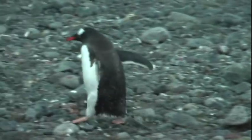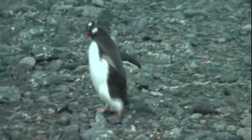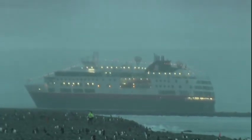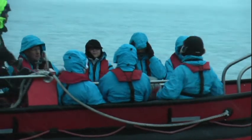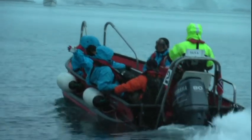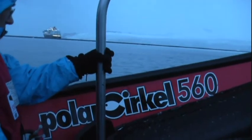Well, the visit is drawing to an end, so it's goodbye, penguins. We've enjoyed getting to know you on your home territory. Sadly, the ship won't wait, and we have to say toodaloo. Liz gets herself a seat on a Polarcirkel boat. After this, we've got just one more landing to look forward to tomorrow morning. Bye. My turn next to make the trip. The Fram looks welcoming in the dusk.